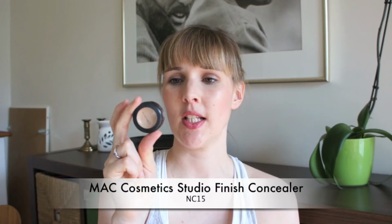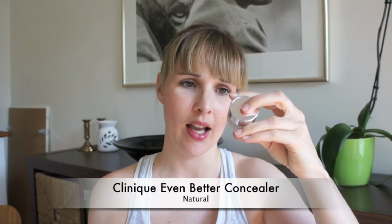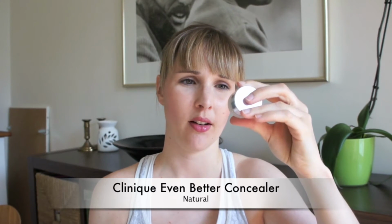The first one is MAC's Studio Finish Concealer, and I have the color NC15. The other one is a concealer from Clinique, the Even Better Concealer, and I have the color Natural. So let's compare the packaging first.